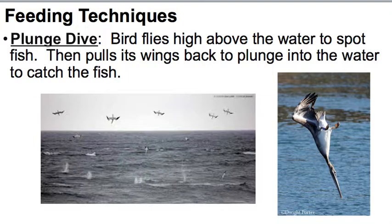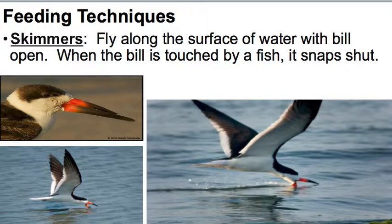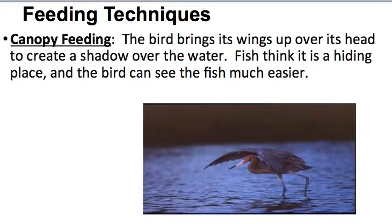All right. Another feeding technique is the plunge dive. This is when the bird flies above the water to spot fish and then pulls its wings back to plunge into the water to catch the fish, like you see in these pictures here. Right. Skimmers will fly along the surface of the water with their bill open, and when the bill is touched by a fish, then it will snap shut to collect the fish. And you might see both this and the plunge dive technique when you're out at the beach and watching birds.